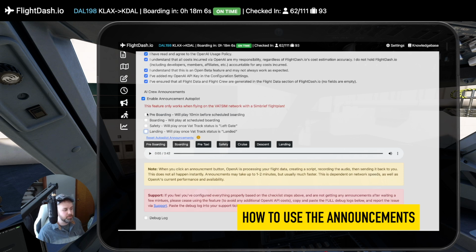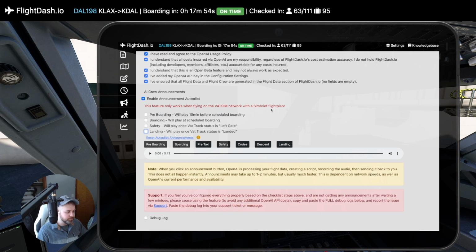And we can do that for some of the other ones as well if you wanted to automatically trigger the boarding announcements at the times that they're supposed to. Maybe safety, once we start taxiing, it'll just automatically play, so you have some options there.